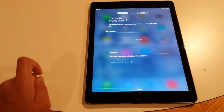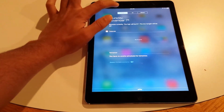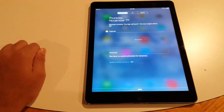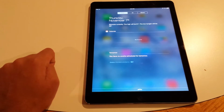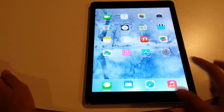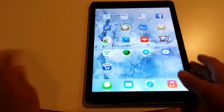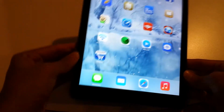The new notifications are vastly improved, and now they have 3 tabs up here: the Today tab, the All tab, and the Missed tab, which give you 3 different sets of notifications. You can also have your widgets just like you could in iOS 6. And the whole UI has slightly been changed. For example, if you take the iPad and tilt it, the icons kind of move.